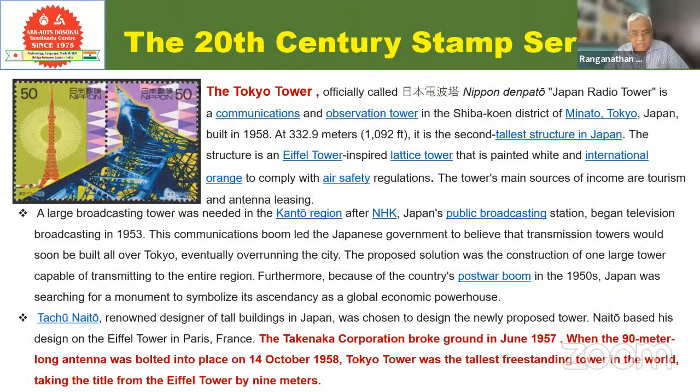Then the Tokyo Tower, officially called Nippon Denpa To, or the Tokyo Japan Radio Tower. It's a communication and observation tower in the Shibakoen district in Minato, Tokyo. Built in 1958 at 332.9 meters, 1,092 feet, it is the second tallest structure in Japan.